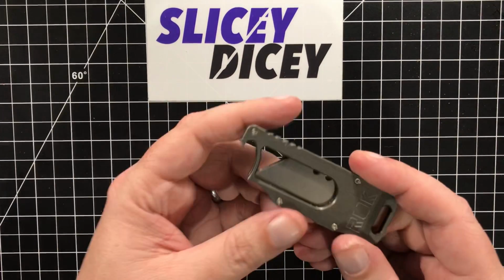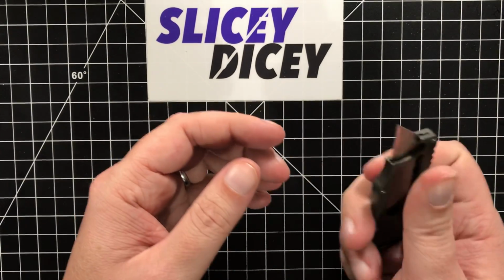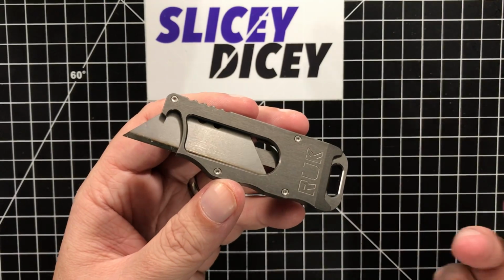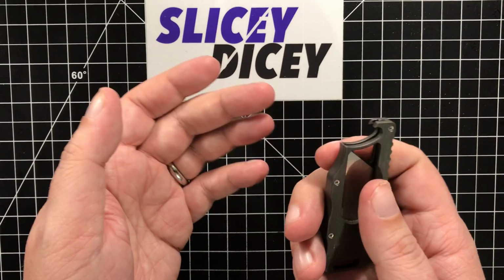Next up, the Gil-Tek Ruck. We're going to call this a knife. It's a knife. Utility blade thing. You guys have seen this on the channel a whole lot. Probably my most commonly carried secondary blade now, because it just drops in that little 5th pocket. It weighs nothing, and it's just a utility blade.